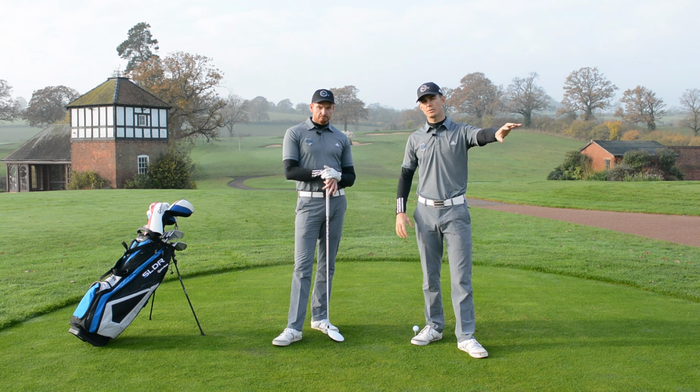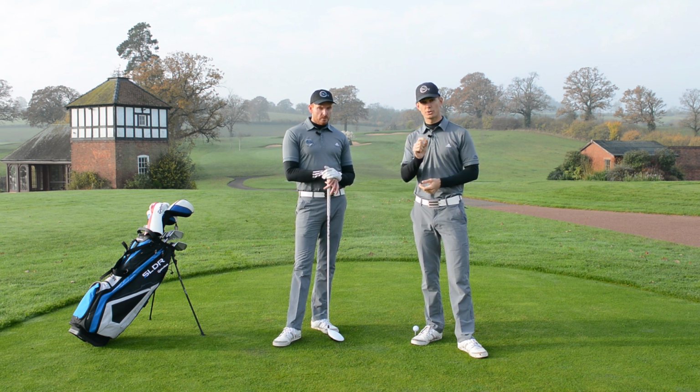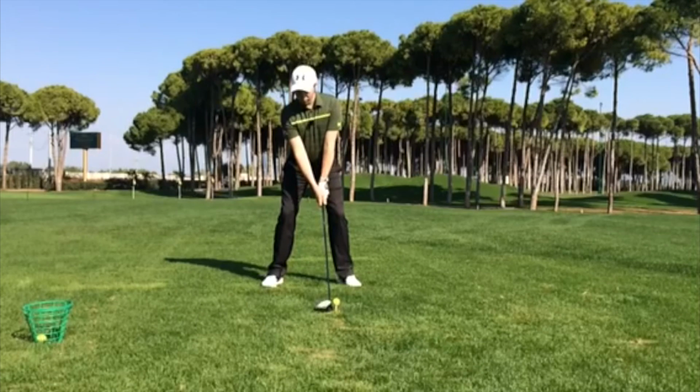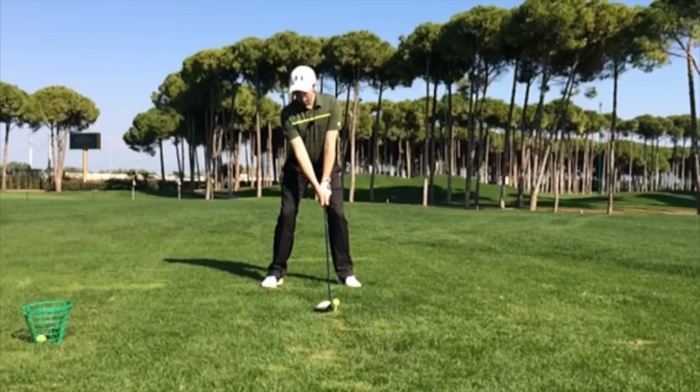So let's first of all go and take a look at his swing from the front-on view and show some of the really good things, because we've got driver here. And bear that in mind, obviously, the fact that he does hook it too much. Yeah, definitely. So from the front-on view here, let's take a look.